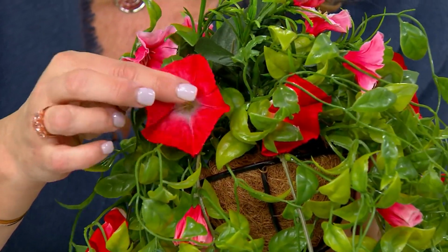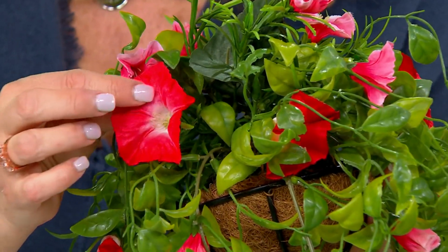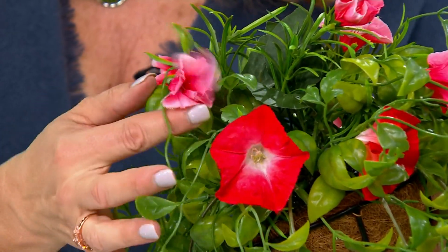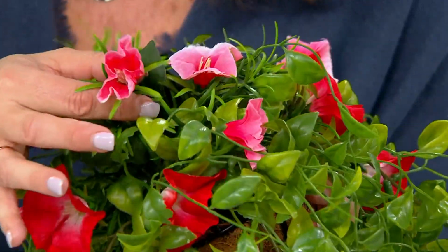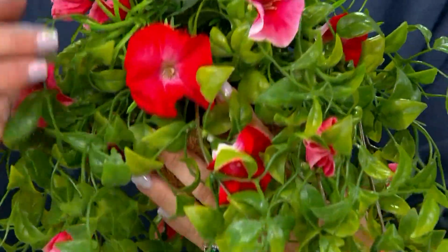Almost to me, if I close my eyes, I could imagine it feeling just like the petal of that real flower. And the red, by the way, is most popular. But look at all the different stages, like a real plant would be. They're so realistic, and as beautiful as they are, they're super durable.